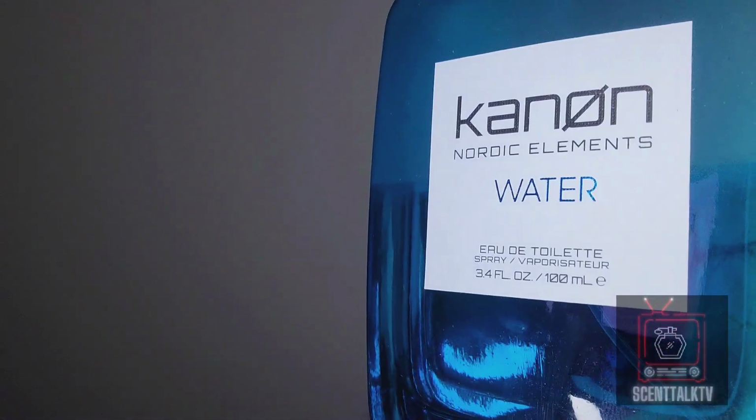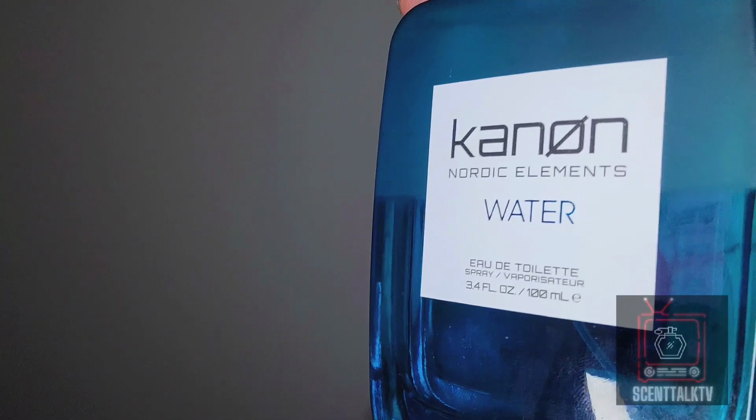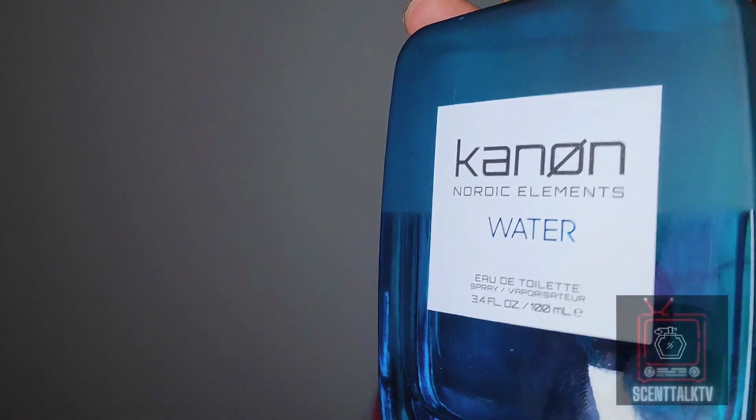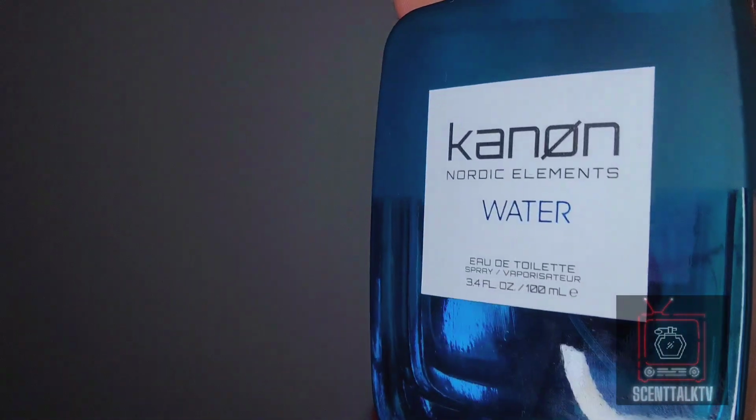Water by Kanon, or Kanon Water. If you see this, make sure you don't hesitate to pick it up, and you can test it out. It's not in a box or anything like that, so make sure you give this bad boy a try. So up next we have Kanon Air.